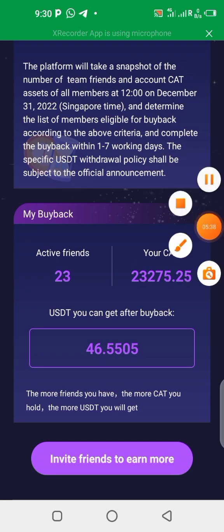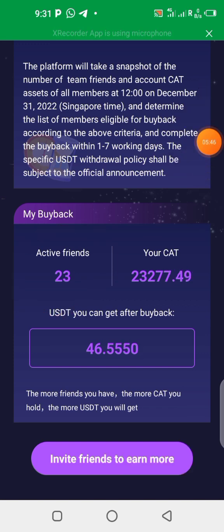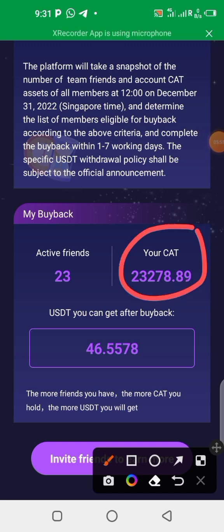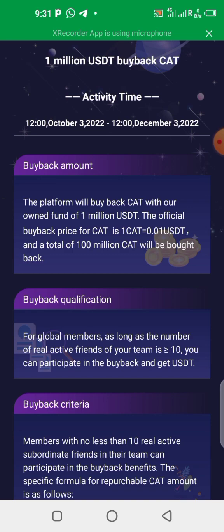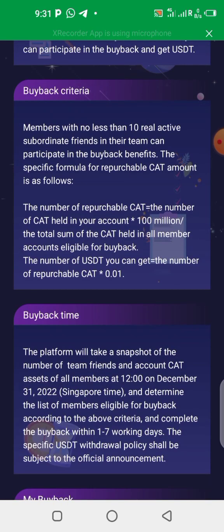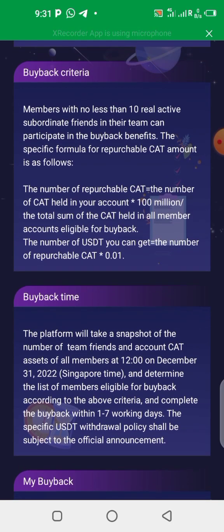So when you come down here, you can see the number of your active miners and the number of cards in your wallet right now, which is here also. The amount you are going to be getting in USDT is available over here. All you need to do is invite people to join you and mine on this application, and you're going to be making some extra cash in USDT with this event.